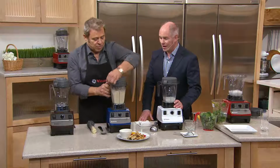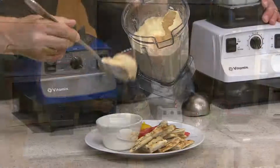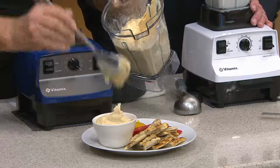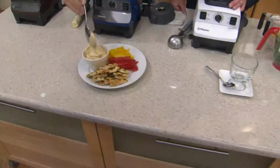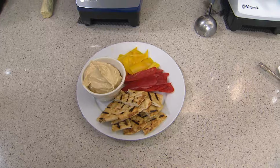Perfect. Now, again, that sound would be the death throes of the motor in any other blender. Look at this: homemade hummus in just seconds, and you know what's in it. You get to decide how much of everything you want in. Do you want more garlic? Would you like to add some bell pepper? Whatever you want to do.